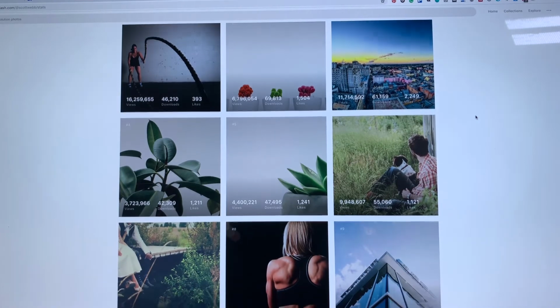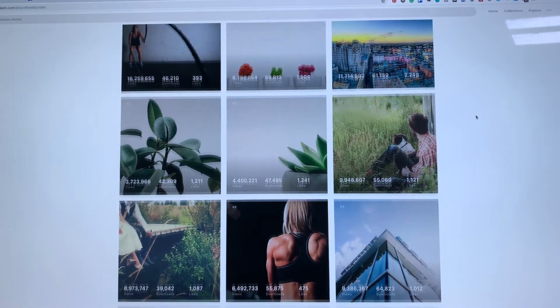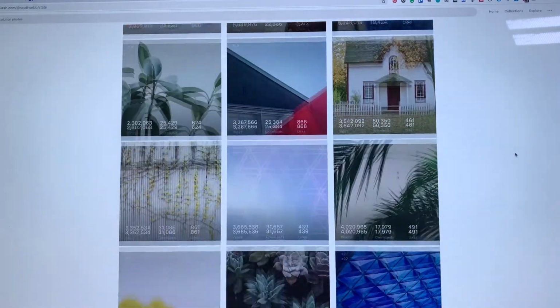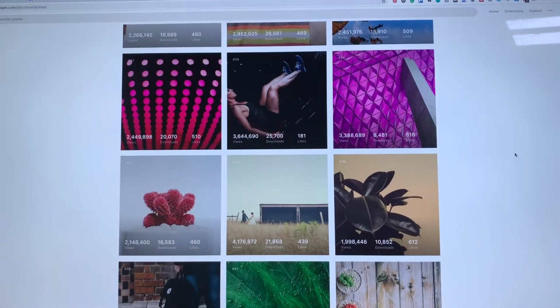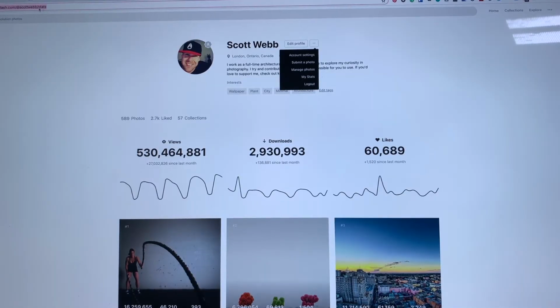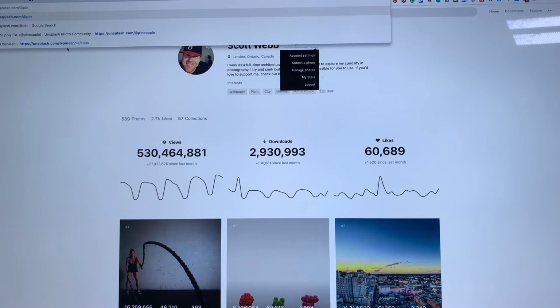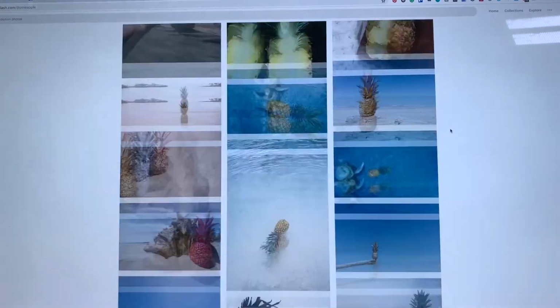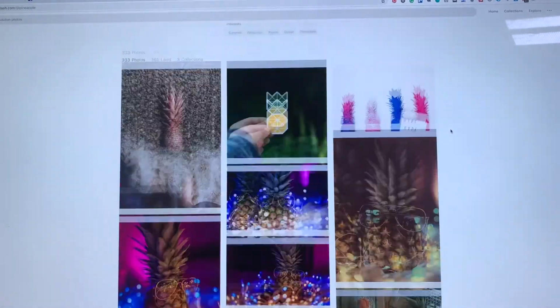So you can see your views, likes, downloads per photo, and you've got your top most popular one here. It goes on forever. It's interesting because you never know which photos are really going to take off and be needed by the community. So I'll show you as well my other account, which was a hack. I did it because at the time there were no collections, no way to create a collection on the website. So I created a profile called Pineapple, and the profile only shows pictures of pineapples. This profile, people actually love it when they find it.